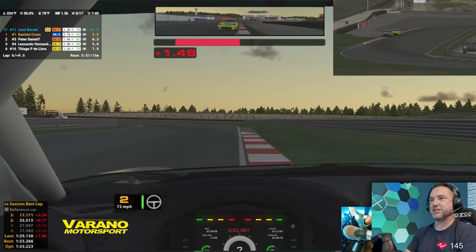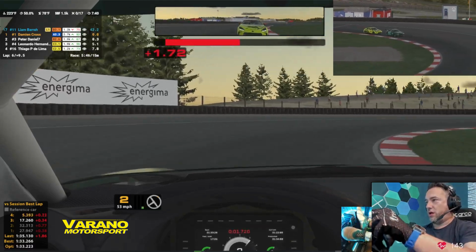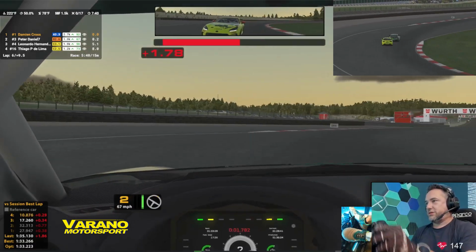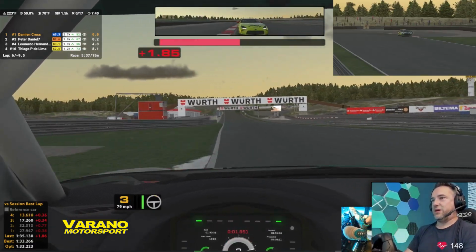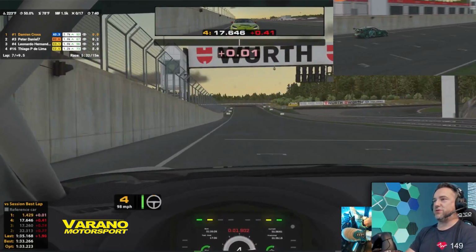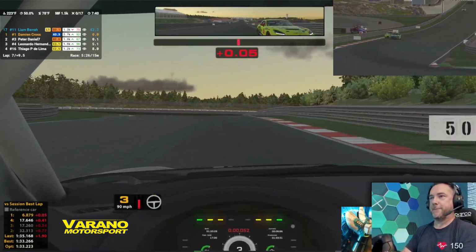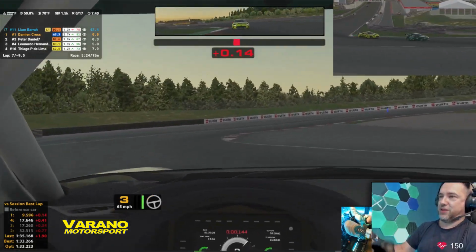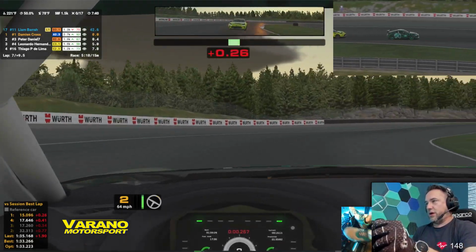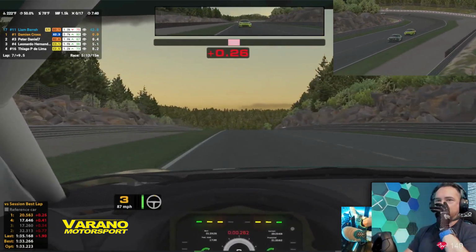Alright, he's right there again, guys. Stay nice and calm. Keep this inside covered. Make sure he knows it's covered. Of course, he's just getting my tow here. Good drive in there. He could have easily missed his braking point and gone into the back of me. Amazing race from Peter.